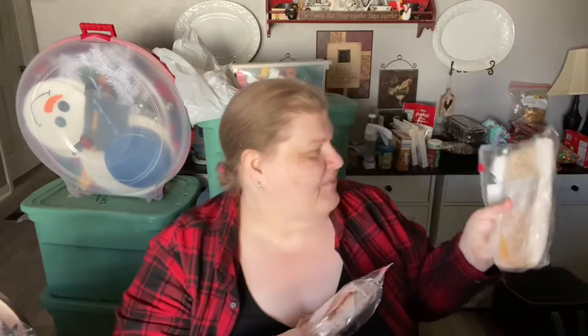The lady today was so sweet, but I forgot to get her name, which is so unlike me. We weren't awake yet. She said that she had a gift for me, and I got all flustered and forgot to look for her name. But I got a pound of American cheese. This is Land O'Lakes American cheese, yellow.